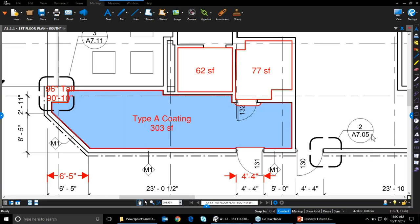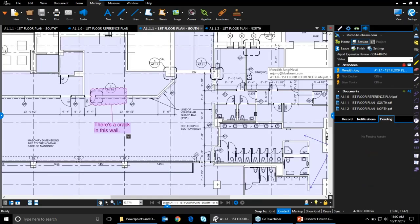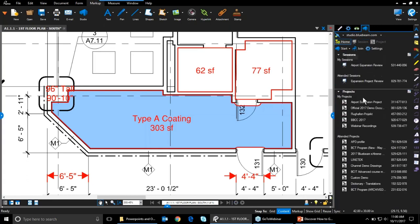Okay, so great question right off the bat. If you use your iPad, is there an offline option? And the answer there is yes. Whether you're using your iPad with Studio Sessions, which I showed you earlier, or Studio Projects, there's offline options. On Studio Sessions, of course, as long as the document's opened while you're connected to the internet, you can go offline and immediately begin working on that document again. As long as you're on the internet to start, you can go offline, no problem.